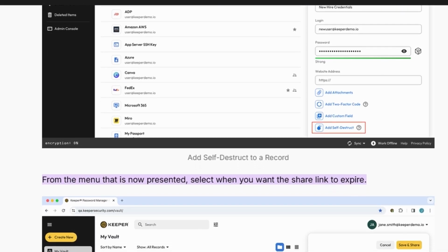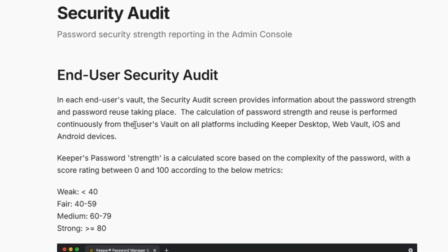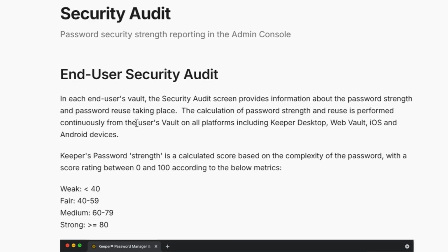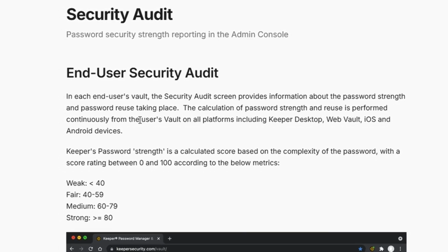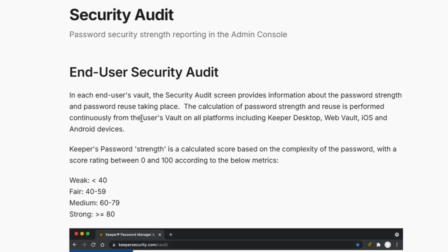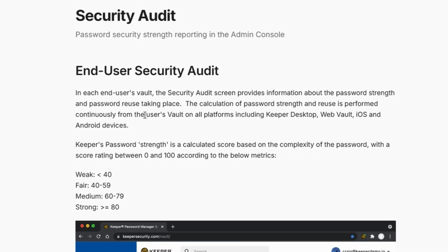Another useful tool is Security Audit. It runs a thorough scan of all your passwords, identifying weak ones, whether they're too simple or reused across multiple accounts. The audit provides a clear overview so you can take action and make necessary changes, ensuring your accounts are safe from breaches.